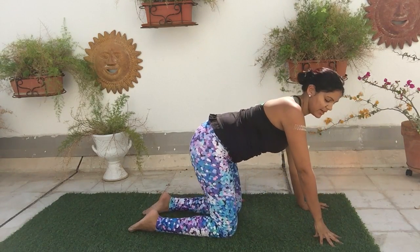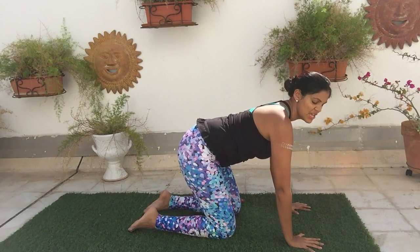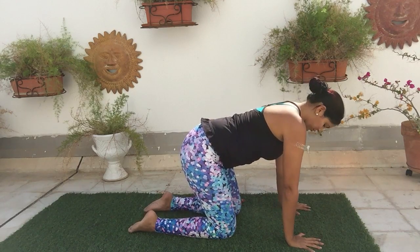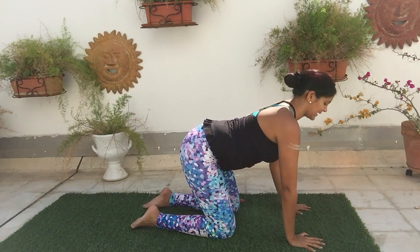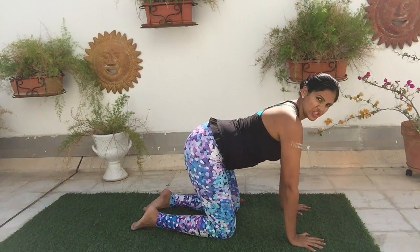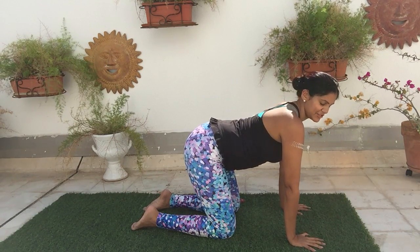Place your hands directly beneath your shoulders and spread down onto the palms of the hands, pressing a lot into your fingertips here. Fingertips should be nice and wide. Your knees are wide to make room for your baby. And this is called the cat-cow position, but we're going to take it really slow to help send circulation to our uterus and also alleviate back pain across the entire spine.